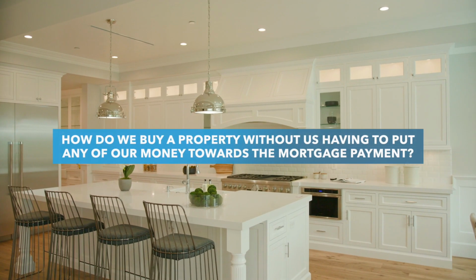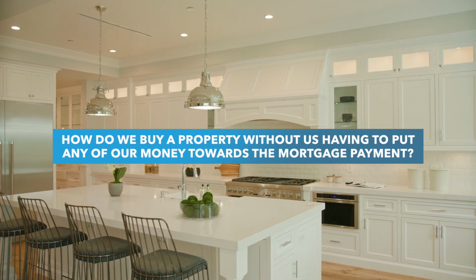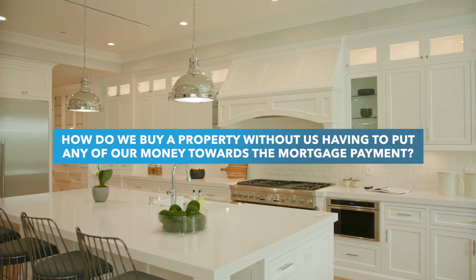And here was my philosophy. How do we buy a property without us having to put any of our money towards the mortgage payment, right? How do we buy a property and have the mortgage be paid by other people? And that's exactly what we did.